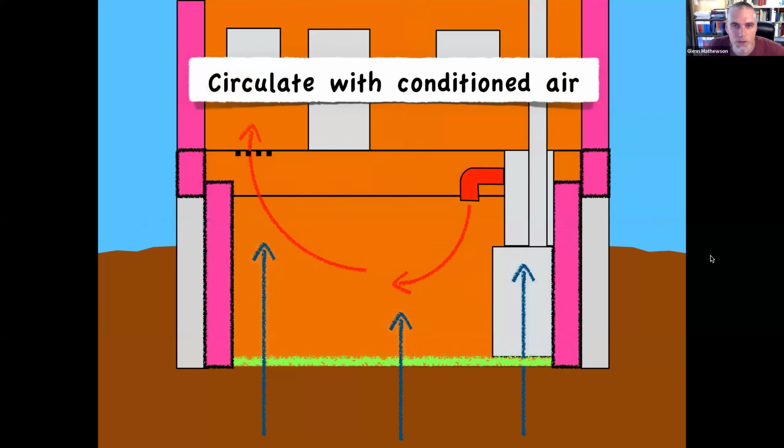But there are new options that came on board, like conditioned crawl spaces, unvented crawl spaces. And as you can see now, we've insulated down inside that foundation. So what do we do there? For one thing, we're insulating those cold surfaces, so we're covering those cold surfaces. And then more importantly, we're diluting the air, but instead of with outside air, we're just diluting it with the rest of the air inside the house.